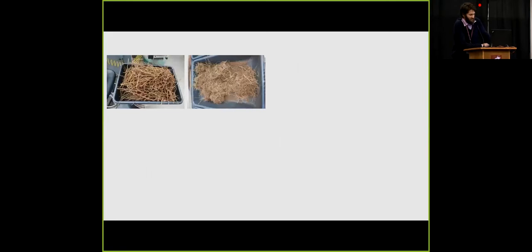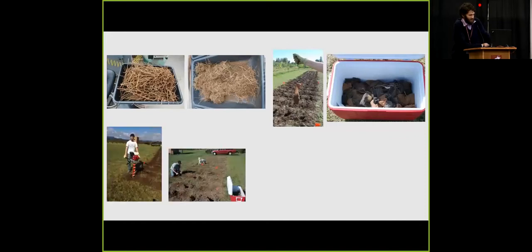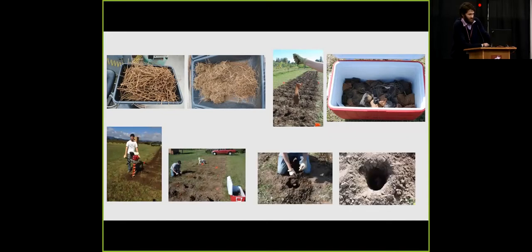So what we did was we collected roots from an infected field, from plants that were treated with herbicide before they were removed and plants that were untreated. We kept those separate. We filled nylon bags with root material and sterilized field soil, dug a bunch of holes in the ground with an auger, and then buried these bags at about 12 inches. We did this in two different locations, one here in Northern Washington, and one down in Corvallis.